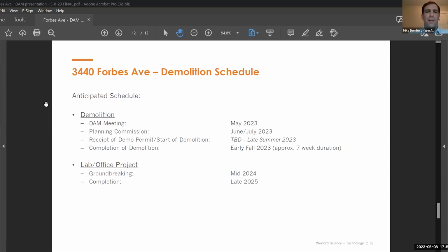This is dependent on when we go before Planning Commission, but assuming maybe late summer for the start of construction, as Will just went through on the last couple of slides, the total duration is only about 6 or 7 weeks for demolition, so perhaps an early fall completion. And again, this is preparing the site for future development, which we would be coming back through and having another development activities meeting, and then going again before Planning Commission with the final building design. But we're anticipating that would be happening in the middle of next year.